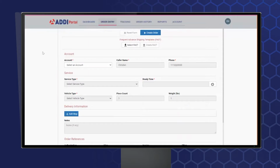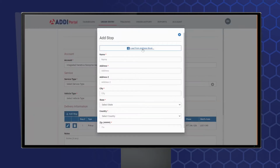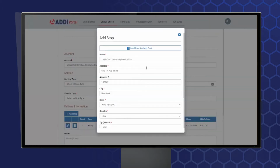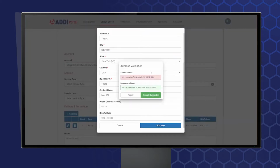For customers who are looking to place on-demand orders in our portal, we do have that functionality as well. Some of the key features that we have here in our order entry is the ability to pre-populate fields. You can see my name and my phone number, for example, were already populated for me. You can also load an address book. If you're able to provide us that information, we can load the address book for you. And once in the address book, all of our fields are type-as-you-go filters, so you can quickly find what you are looking for.